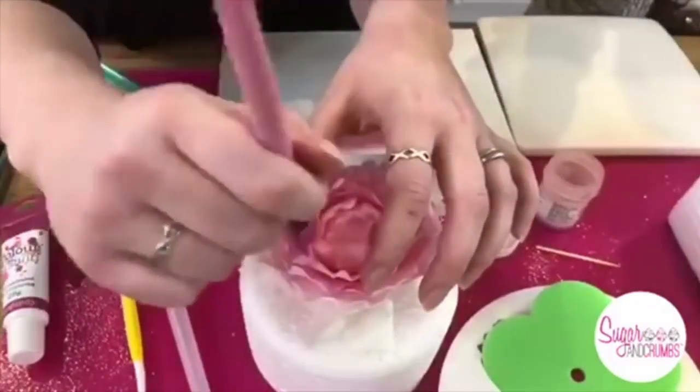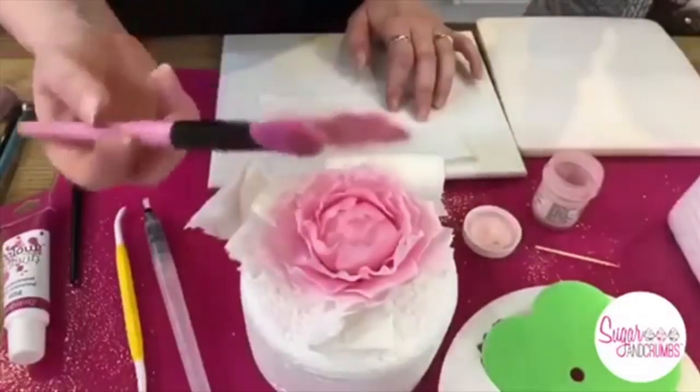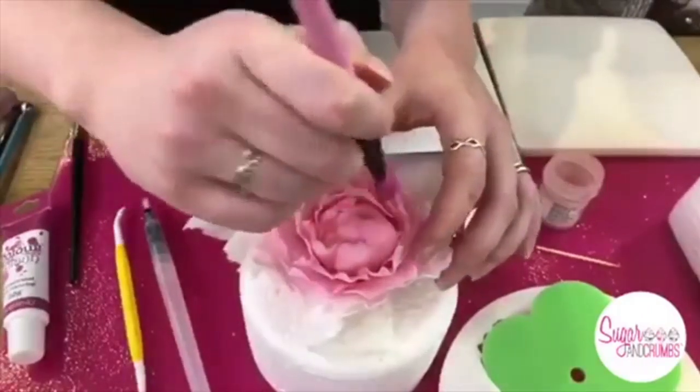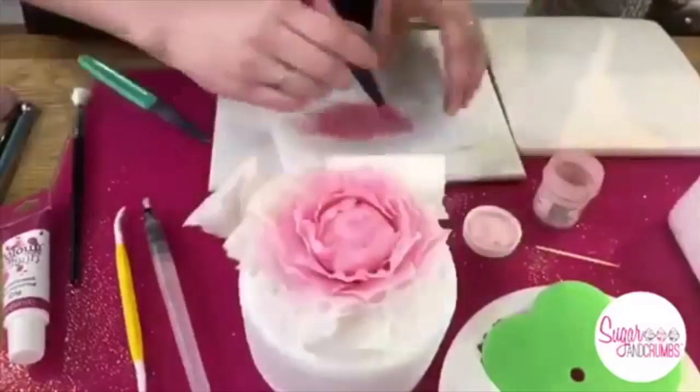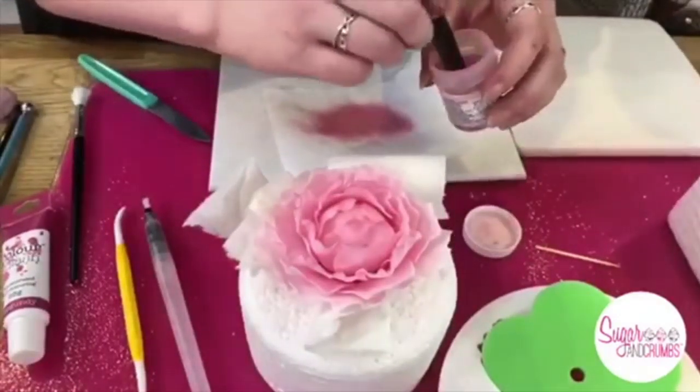Excellent. Rachel's asked, and Gina, love the brush. Where did it come from? I was just going to ask the same question. Do we sell the brushes? We do sell brushes and we sell them for the dust, but we don't sell that big one that you've got there. Is that a makeup brush or is it proper makeup? It's a makeup brush, isn't it? It's a makeup brush.